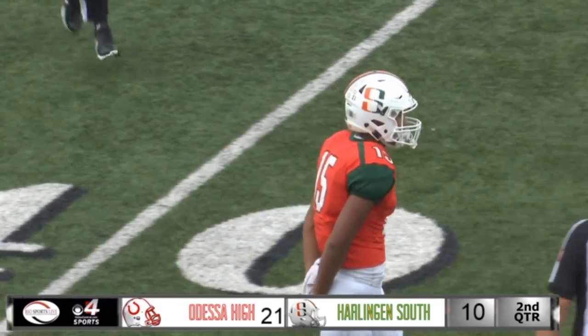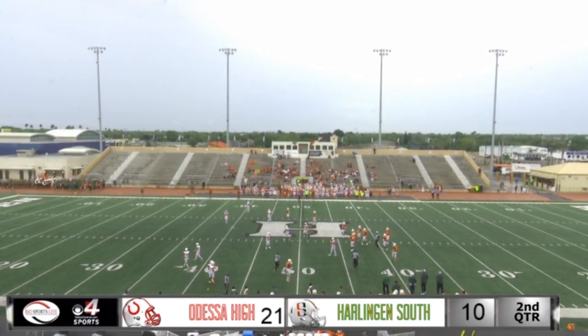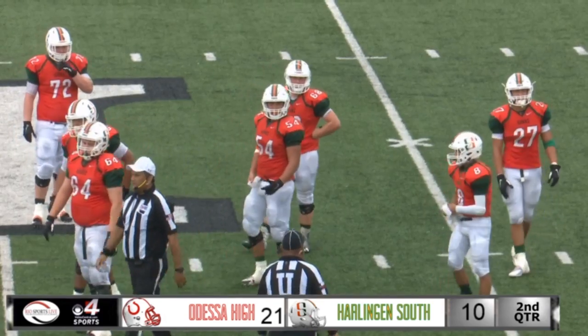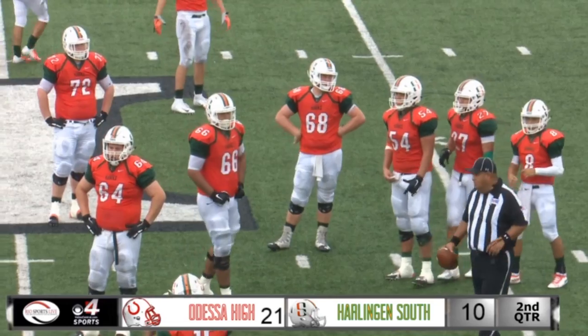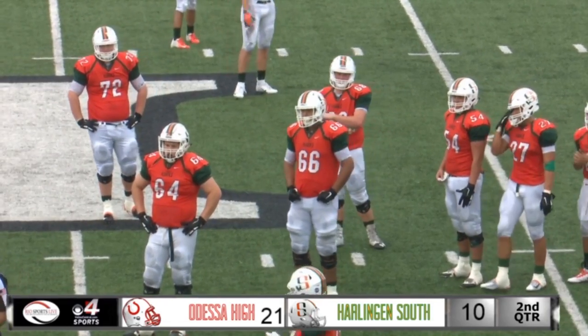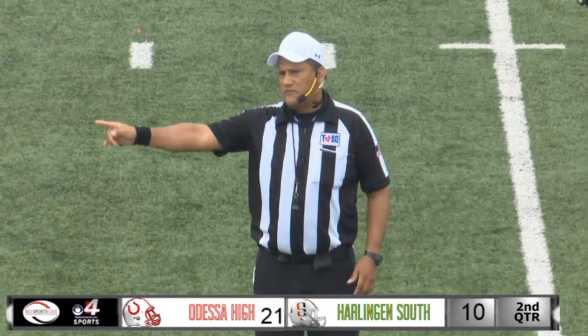And there we go. The big man, they throw it up. It got the defender a little nervous, and that's Christian Ochoa, the corner, and he wrapped him up. There was no way Delgado could get off the ground. He was so wrapped up, and so easy a flag to call. Defensive pass interference, 15 yards. And it is confirmed.